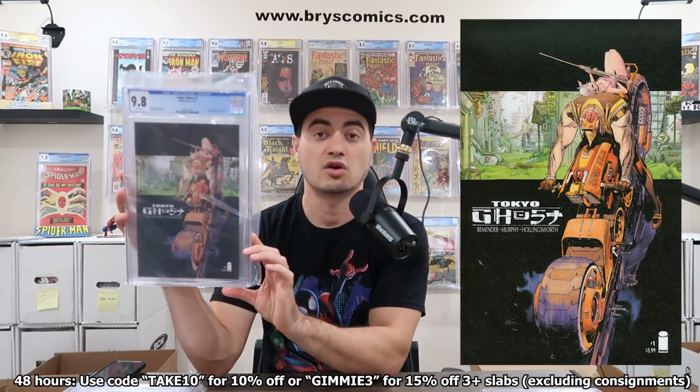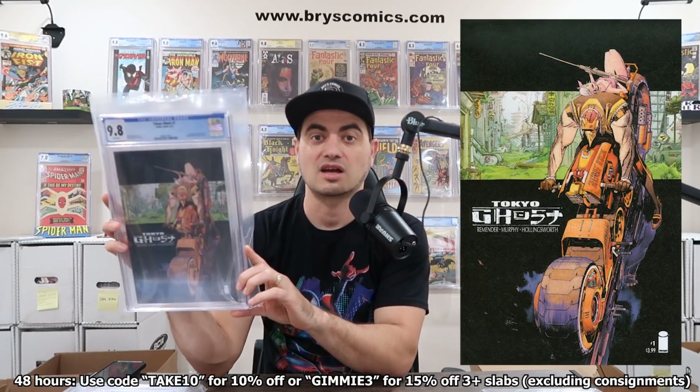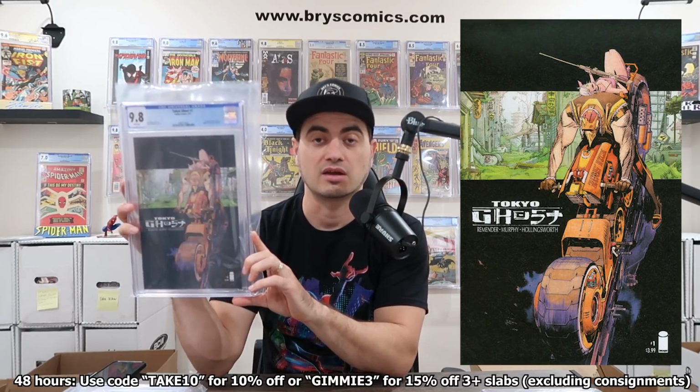Here's another optioned indie that hasn't been talked about too much lately, Tokyo Ghost number 1. It's the first appearance of Led Dent, Debbie Decay, and Davey Trauma. And this is optioned by Legendary with a producer attached. And I, for one, would love to see that movie.